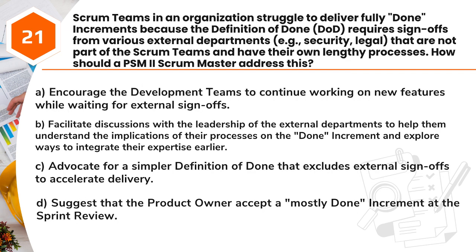Question 21. Scrum teams in an organization struggle to deliver fully done increments because the definition of done, DOD, requires sign-offs from various external departments, e.g., security, legal, that are not part of the Scrum teams and have their own lengthy processes. How should a PSM II Scrum Master address this? A. Encourage the development teams to continue working on new features while waiting for external sign-offs. B. Facilitate discussions with the leadership of the external departments to help them understand the implications of their processes on the done increment and explore ways to integrate their expertise earlier.